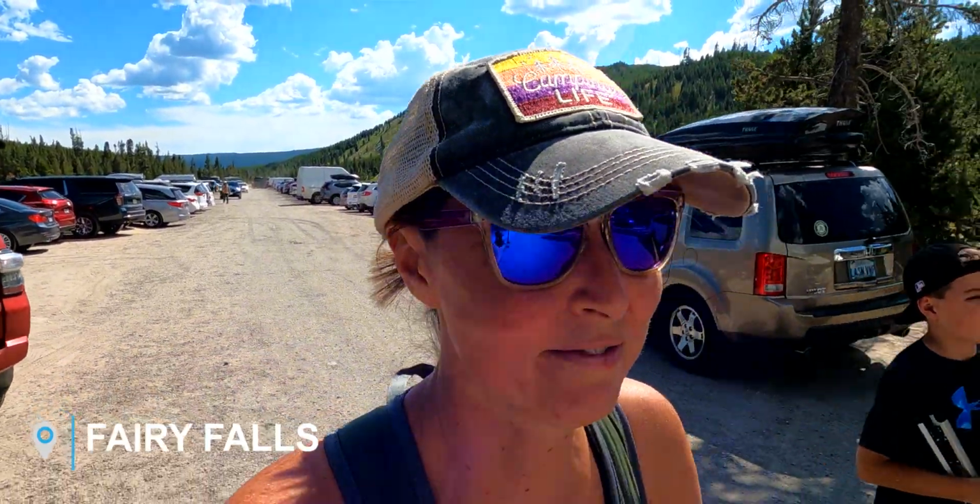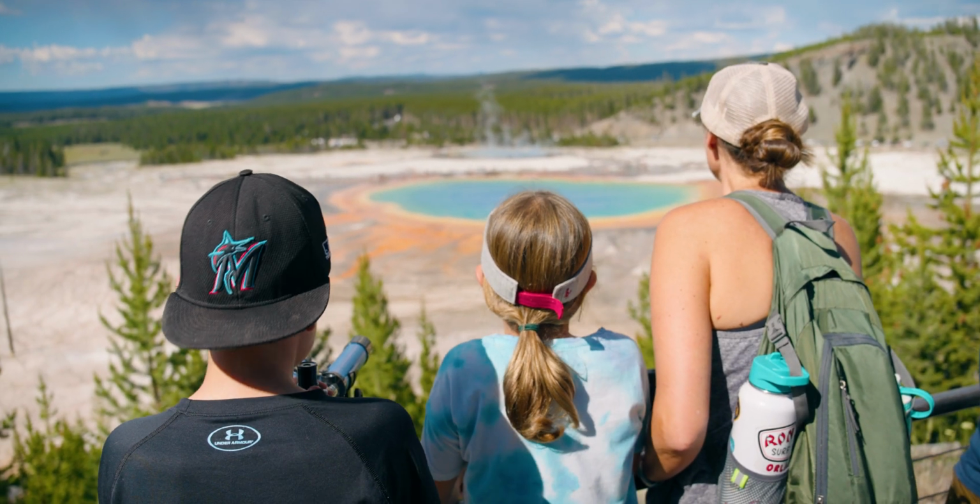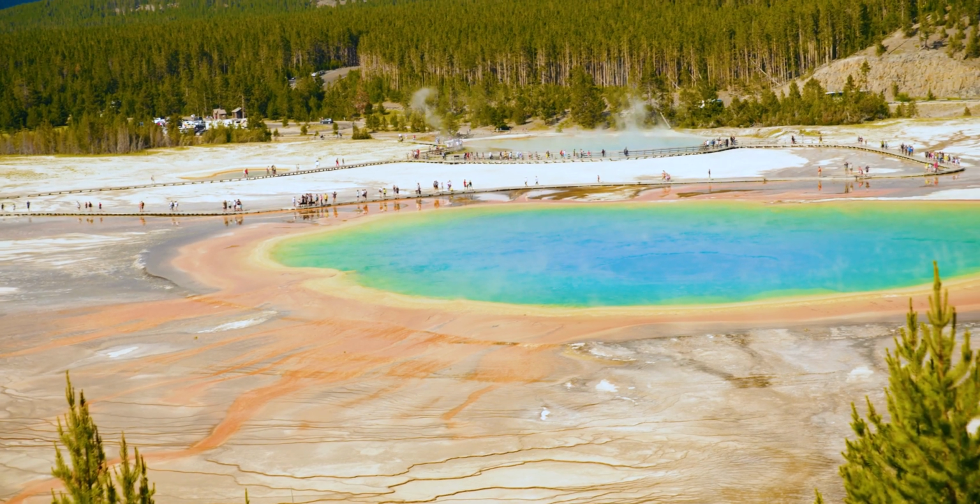One thing that you will want to be on the lookout for are wolves that peek their heads out of tree lines. So here's a tip. If you want to get the big aerial shot at Grand Prismatic, then you need to actually do this hike called Fairy Falls. And that's F-A-I-R-Y, like the little fairies that fly around Fairy Falls. Because this is how you get to the overlook where you can get the really cool shot at Grand Prismatic.